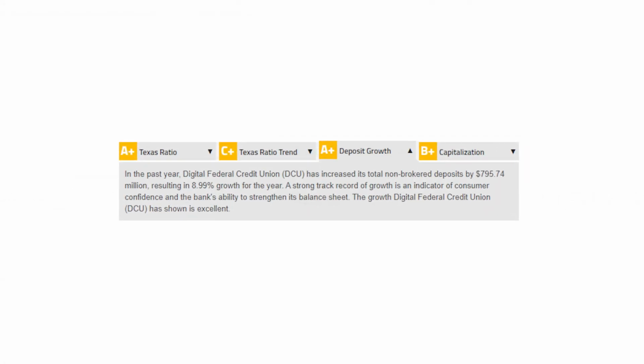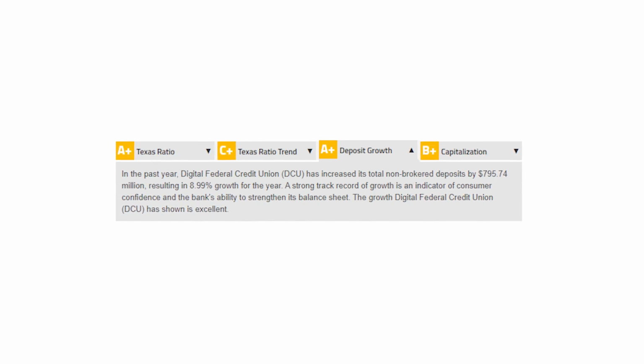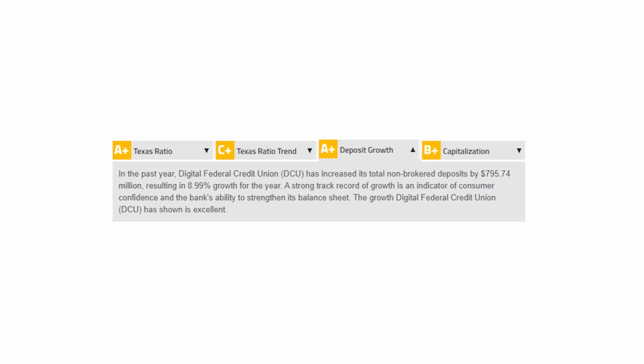Next, let's look at the deposit growth. In the past year, DCU has increased its total non-brokered deposits by 795 million, resulting in 8.99% growth for the year. The strong track record of growth is an indicator of consumer confidence and the bank's ability to strengthen its balance sheet. Yeah, no kidding. So DCU is shown as excellent.